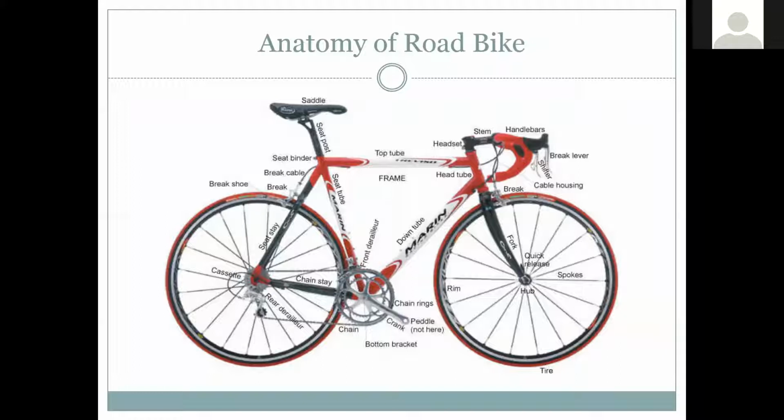The saddle, of course, is where the rider sits. And then at the bottom, in the middle of the gears, is this part called a bottom bracket. So that's going to be important when we start doing some of these measurements. And then the stem as well, which is right before the handlebars. So those are going to be some of the parts of the bike that we're going to mention as we go forward here.